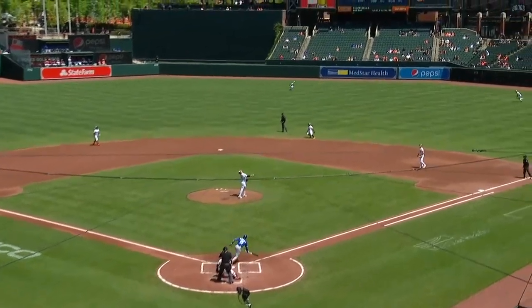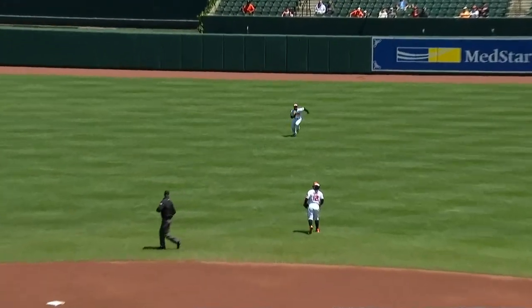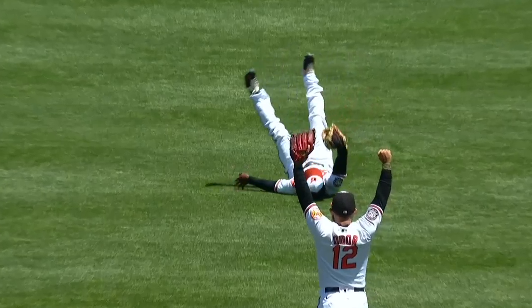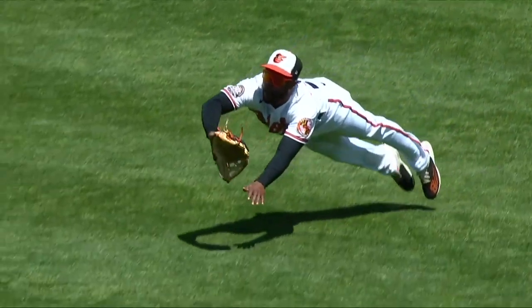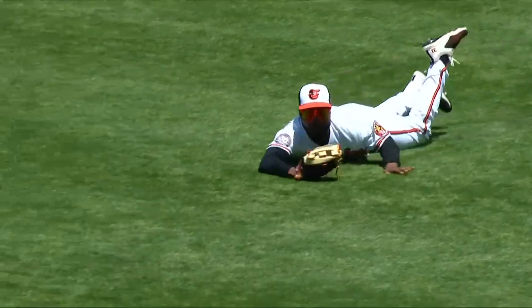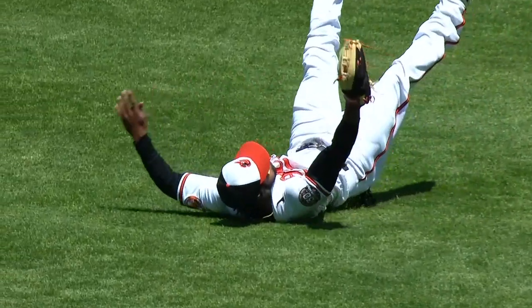How about this? Ball right off the end of the bat. A little bit of hesitation right there with Cedric Mullins, but boy, the speed makes up the difference, and I mean lays out, watch this, to the backhand side. Watch the glove, and he scoops it just off the grass and somehow hangs on to that one.